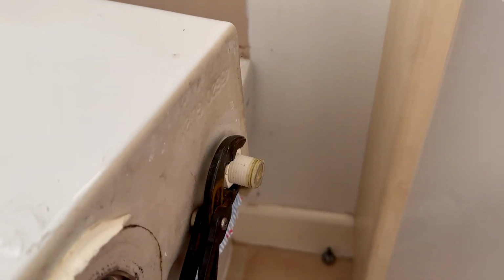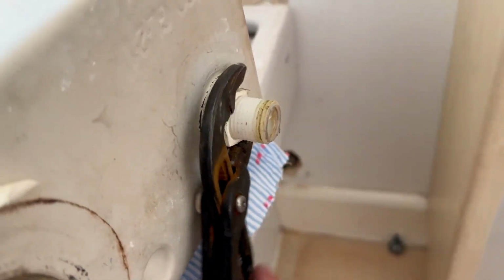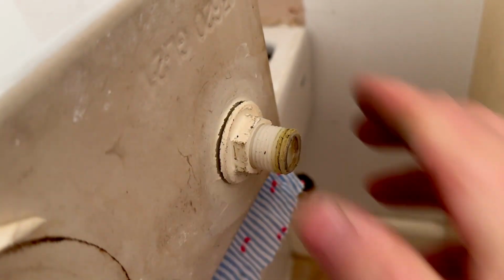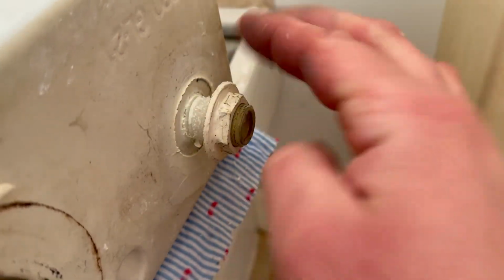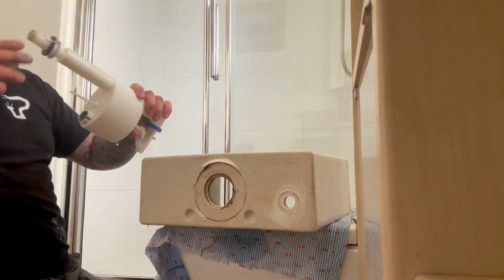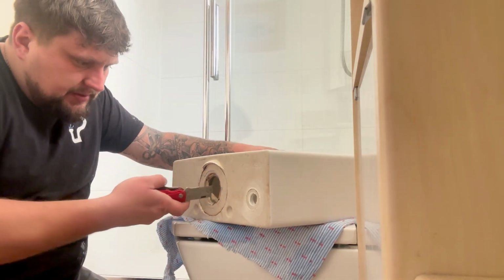And everything has been siliconed on. Oh, look at that, lush. Come on, get off. Get out of it. Right. It is prepped.